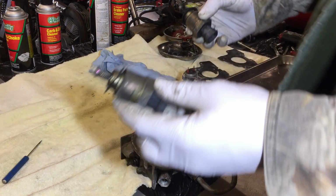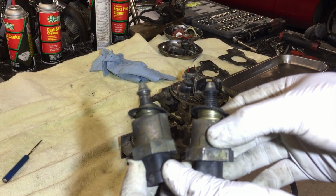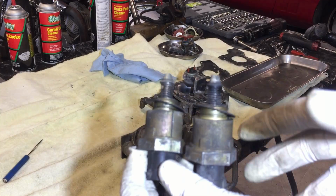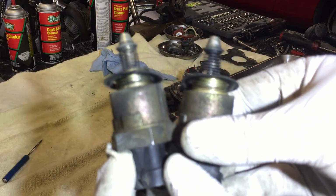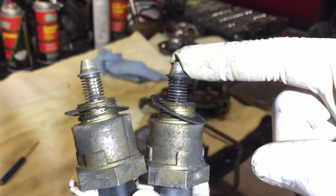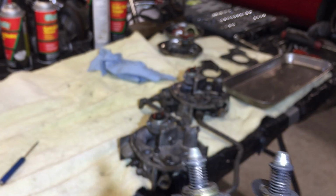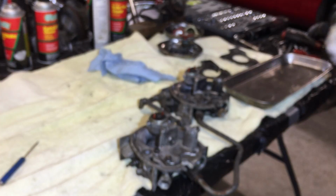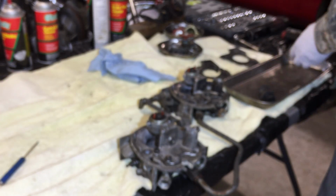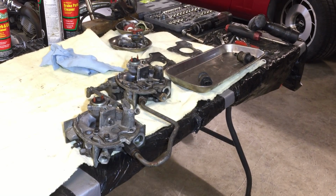So these are our idle air control valves. IAC motors, I guess you want to call them. What they do is, electrically, this little plunger gets controlled in or out to determine how much air it's allowing to leak through and therefore affect the idle speed. So what I'm going to do actually on this tray here, here we go.